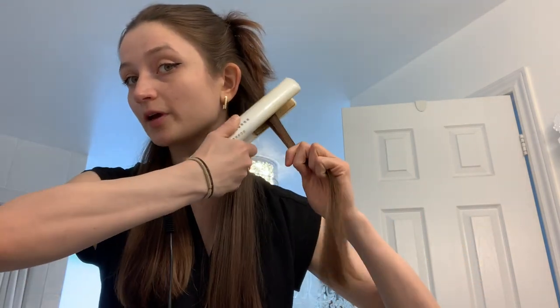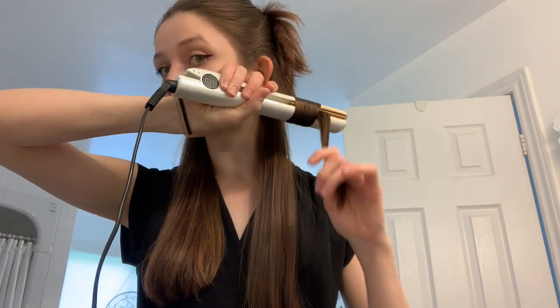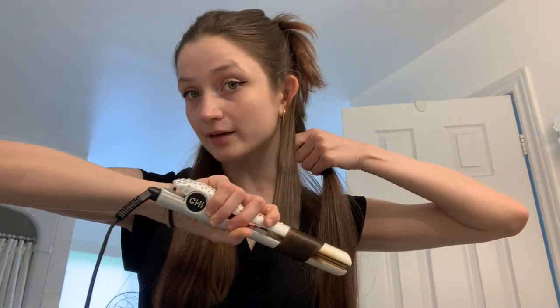I don't know how to use a proper curler. I always use a straightener to curl my hair, and I go like this. I flip it around, and then I straighten it downwards and outwards. And I've done this since I was like 13 or 14, and I'm turning 26 this year, so I've been doing it for however long that is. And it turns out so nicely.